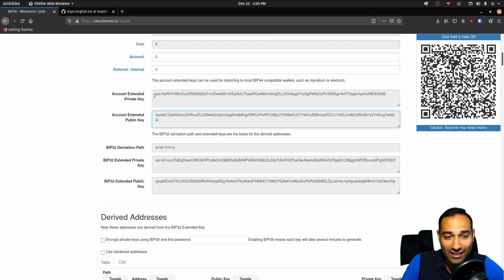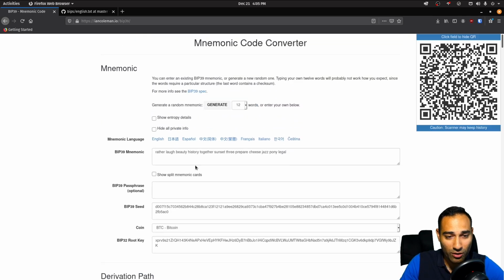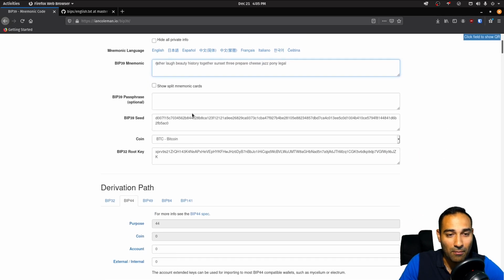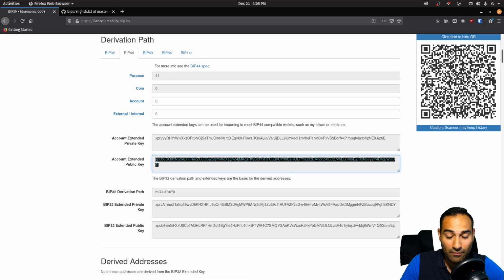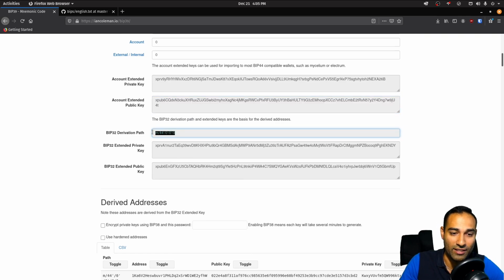However, if they have the extended private key, the xpriv, that would mean that they have the ability to spend your funds as well. So essentially, what you want to protect is everything that's on this page, basically, but in particular, the 12 words that get generated, but also the xpriv. The xpub, you need to keep that secure for privacy reasons, but not for security reasons. And you probably also want to make note of the derivation path.